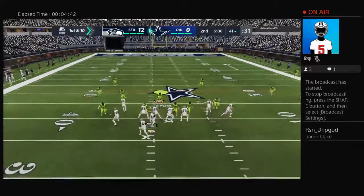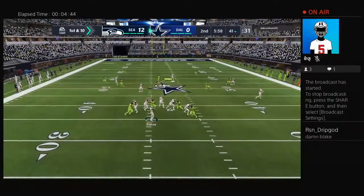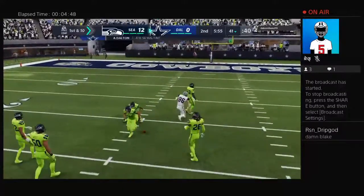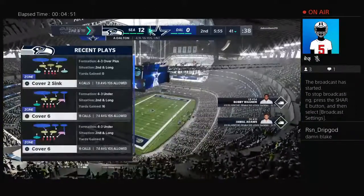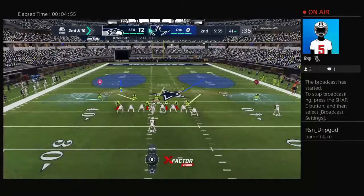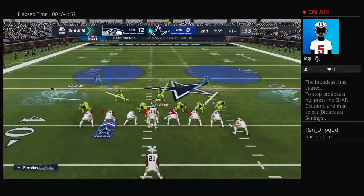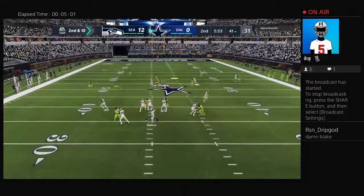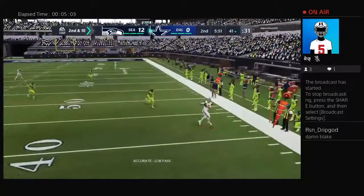Finish things off. That's the only way you can get it done. He's going to loft one deep over the middle. Oh, that was dangerous. Dalton's pass. Threw it into coverage, almost picked. But instead, they'll keep it on second down. It's second down and 10. After the incomplete pass, here now is second and 10.